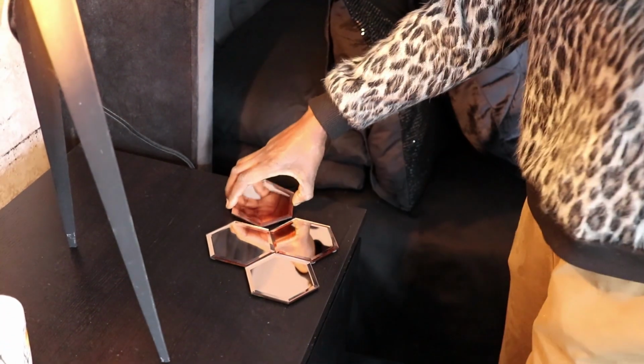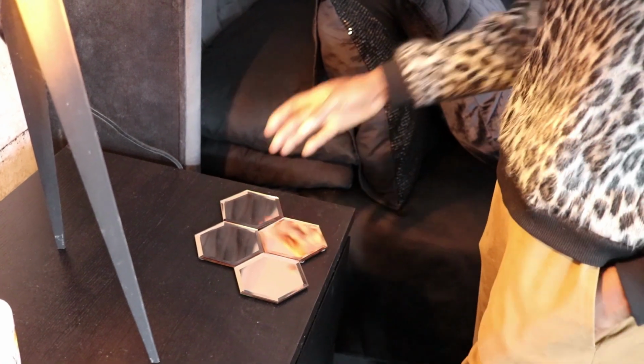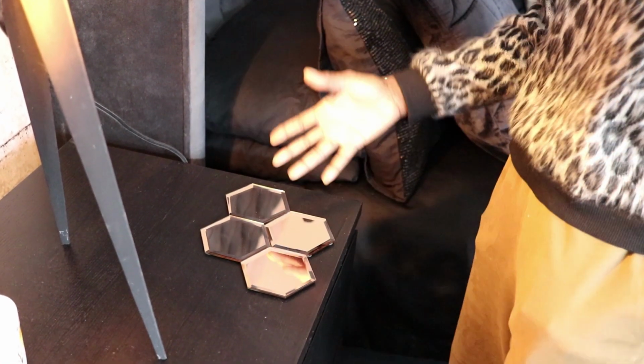I just thought they're really cute. Because we have really big mugs, so I needed more than just the one, to be honest, on there. So I thought that looked really nice.